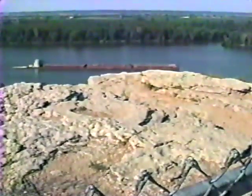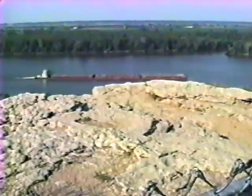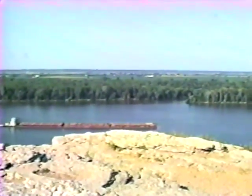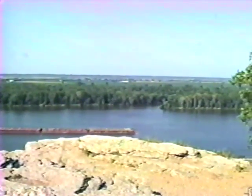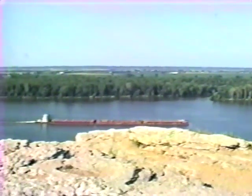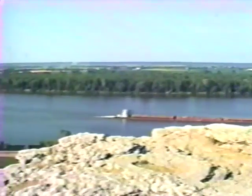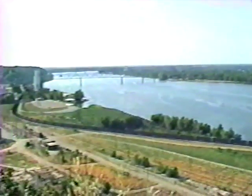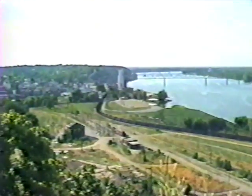But this rock area here that you see in front of me is the actual Lover's Leap. I'll catch a side view of it. Looking due east now across into Illinois. And there's the barge we've been following downstream. He's made probably a couple of miles in the time that we've been here.